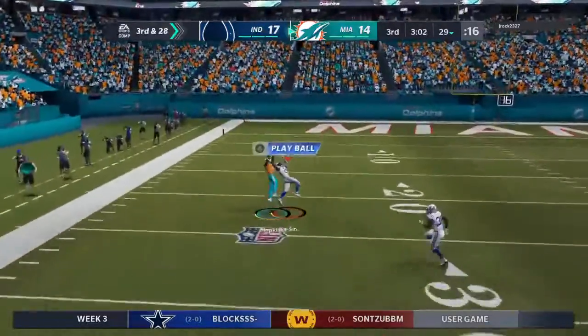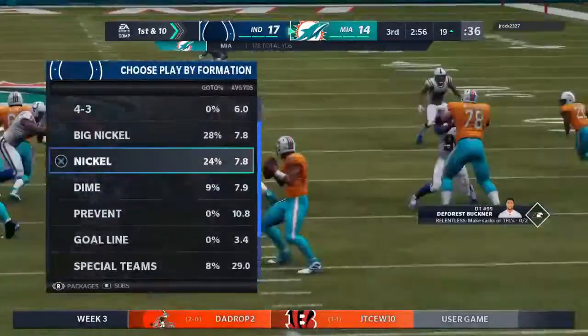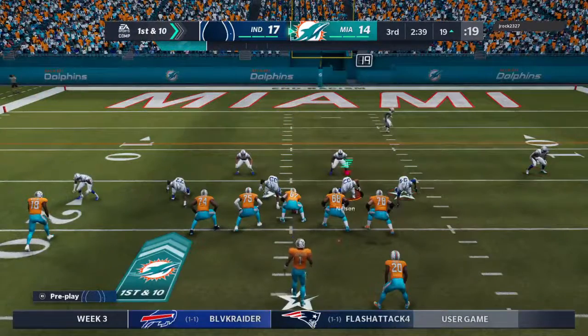That's caught inside the 20. It's a big play here for the Dolphins on third. 52 yards. Tell the truth, partner. You didn't think he was coming down with that one, did you? Come on, tell me the truth.